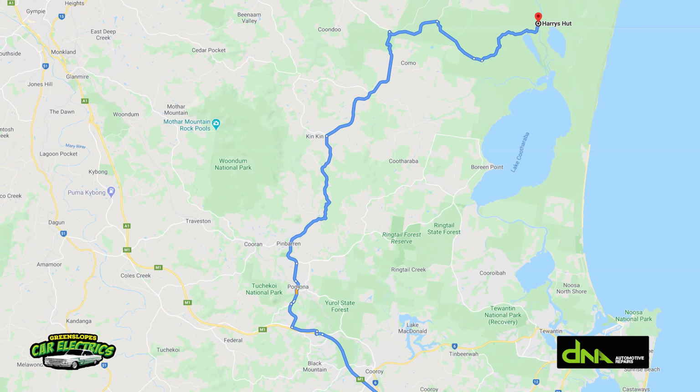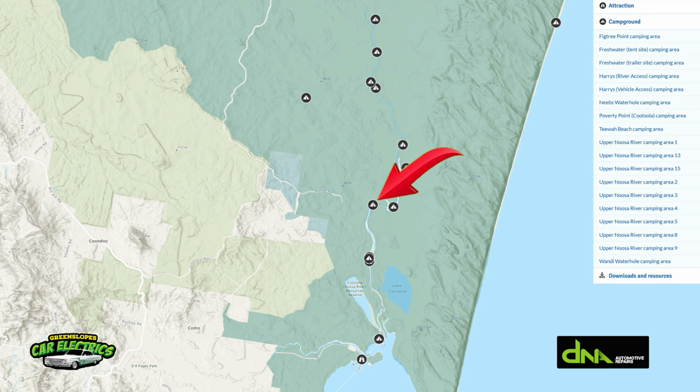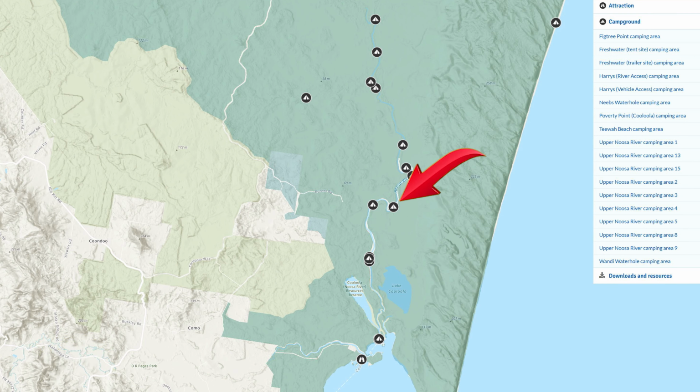And this trip away our main focus is to check out the kayaking here at Harry's Hut, and we're also going to take a quick look at the kayak only campsites that are further up the Noosa River. Alright, well, let's get on the road and check it out.